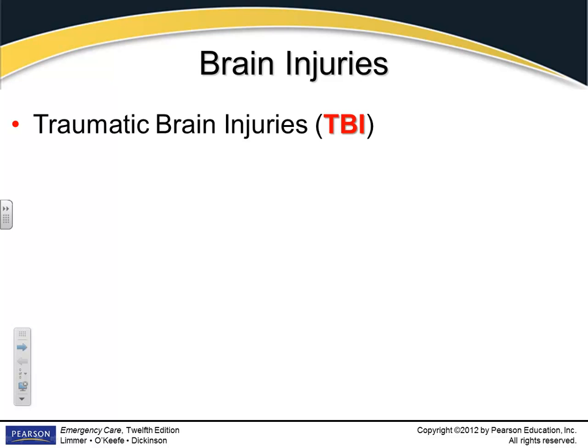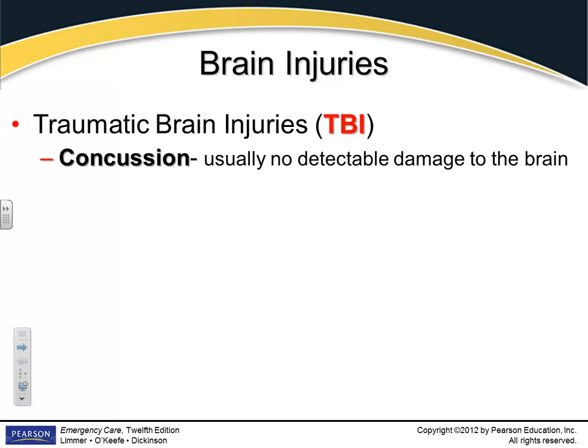A brain injury, we shorten that to TBI, traumatic brain injuries, as opposed to non-traumatic brain injuries. Can you think of a non-traumatic brain injury? Yeah, like a stroke, if they started bleeding in the brain, it would present just like you had a traumatic brain injury, but it wouldn't be due to a trauma. A concussion is one example of traumatic brain injury.